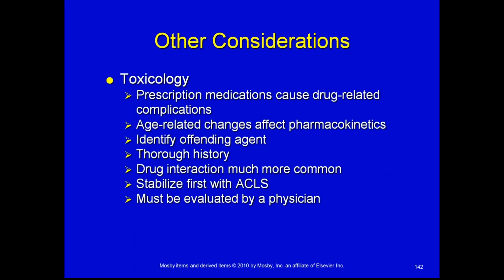All right, toxicology. We have to consider toxicologic emergencies in geriatric patients because they may be on multiple prescription drugs, and these prescription drugs, depending on their liver and kidney function, may metabolize at a much slower rate and then build up, causing a toxic sort of situation. We've already identified that the older you get and the changes that occur as you age affect the pharmacokinetics of medications.